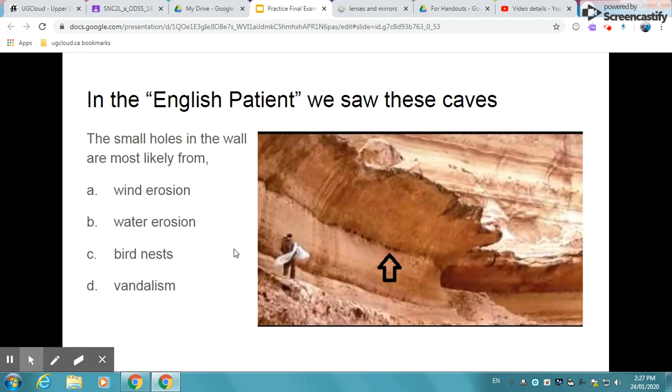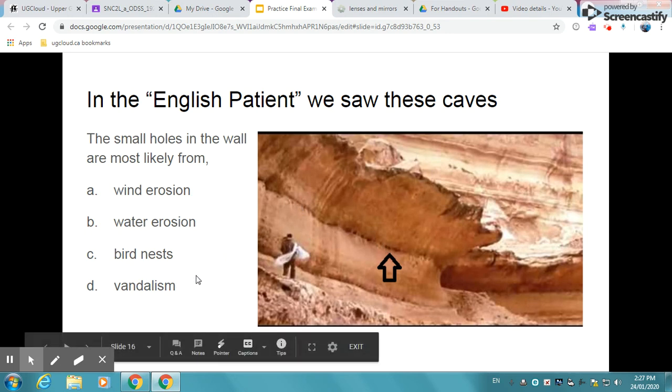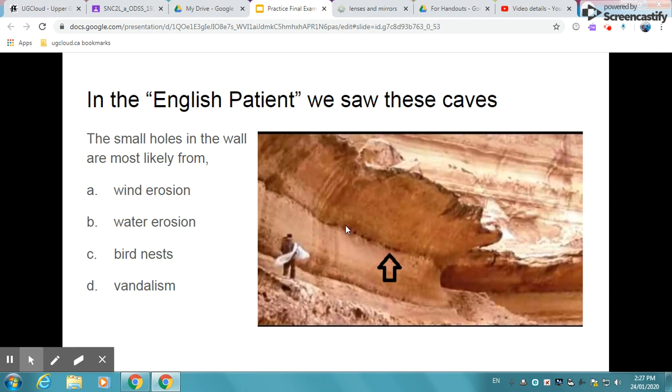We saw a little clip from the movie The English Patient. The small holes in the wall are most likely from wind, water, bird's nest vandalism. Come on, we just watched the video. This was the guy that eventually played Lord Voldemort, so he's like, I'm taking her to the caves. The caves that are called the Cave of the Swimmers.